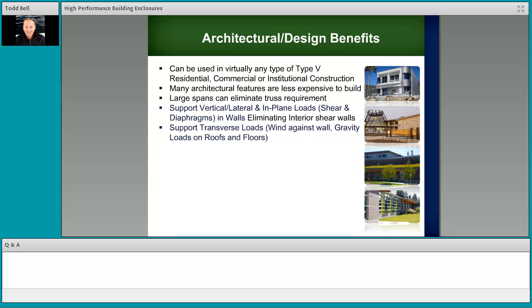Large spans can eliminate truss requirements. The product has 3 different types of connections, which we'll get into here shortly: spline connection, lumber connection, and an I-joist connection. And each of those 3 connections can span different span ratings, theoretically up to 24 feet because that's our largest panel, but traditionally 22 feet depending on your snow load. And that'll lessen your requirement for structure underneath it. Structure being beams, glulams, timber trusses, and so forth.